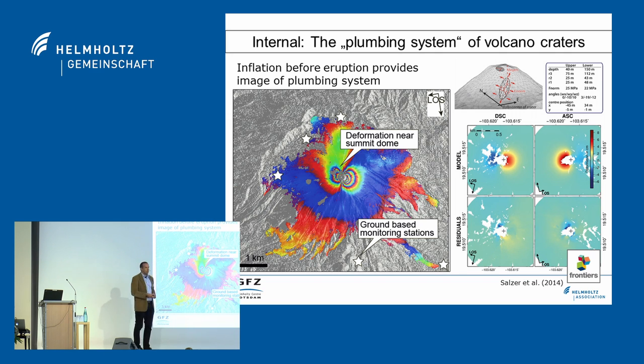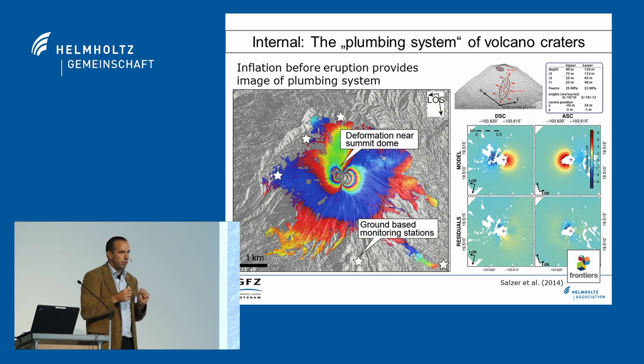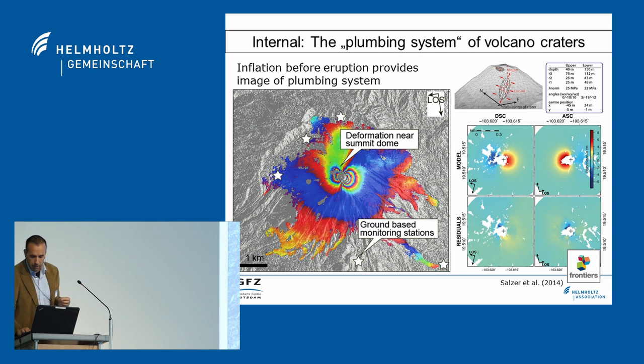And this deformation signal we then analyze using numerical models, for instance, finite element, finite difference, or boundary element models, and try to optimize the source. A source is the reason for the deformation we see at the surface. In this particular case, we couldn't simulate the same deformation in our models using just a simple geometry. Obviously, it was something more complex, maybe with two reservoirs which were inflating shortly before the eruption and deflating again after the eruption. And this is very important to make better forecasts for volcano eruptions.